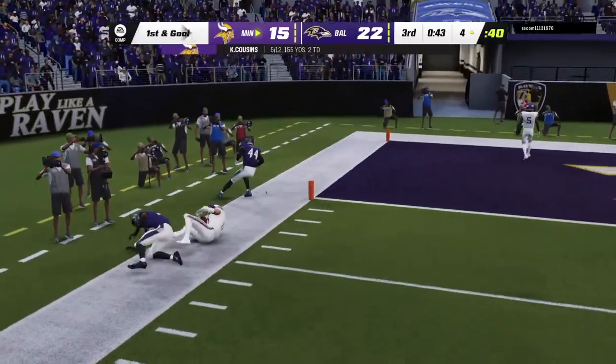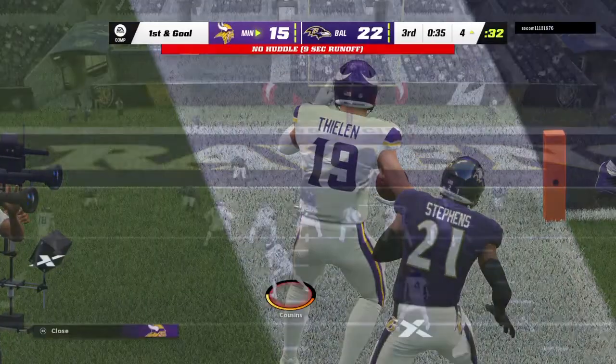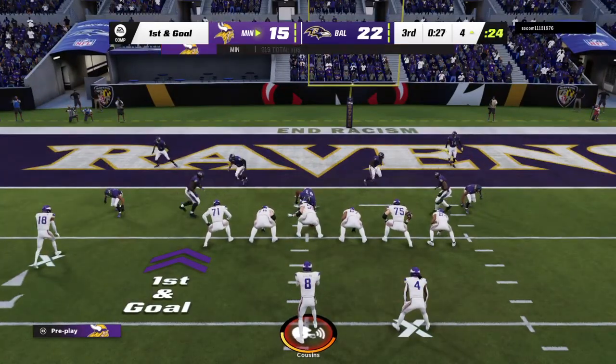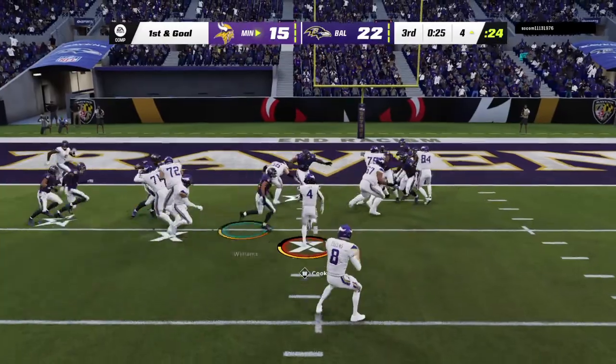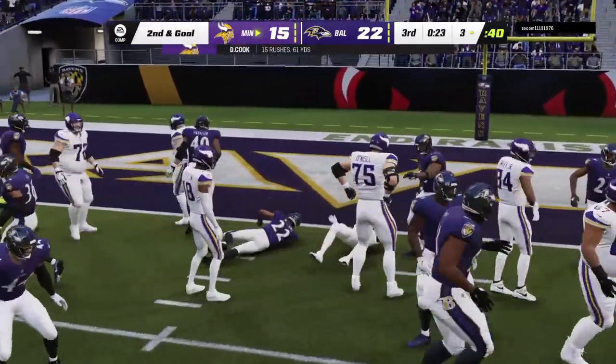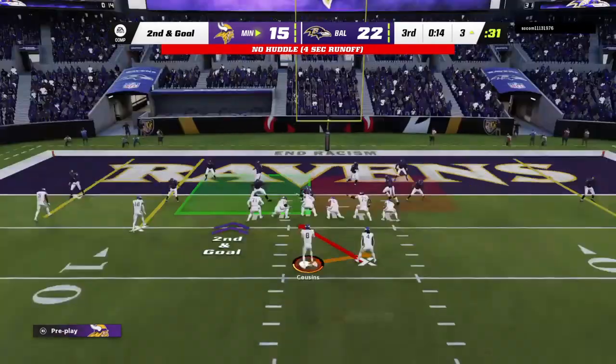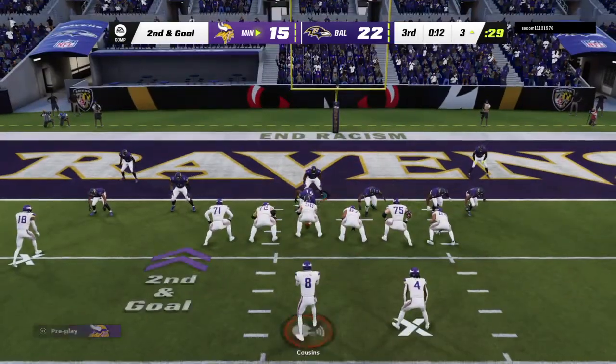That is caught by Thielen. And they do get him down, but not before he's able to slip it inside the 5-yard line. They'll run with Cook. And not a whole lot there. He does get a couple, taking it from the 5 down to the 3. 2 of their 3 red zone trips so far they've come up empty on.